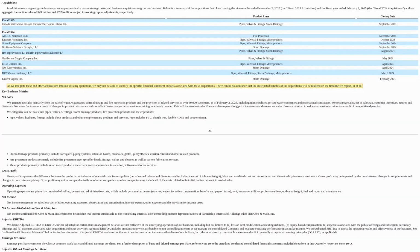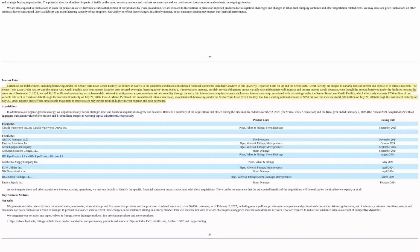They have quite a bit of debt, most notably a senior term loan credit facility. They have outstanding loans totaling over $2.1 billion. While they've worked to manage interest rates with swaps, rising rates can still impact their costs. They pay quarterly principal payments on these loans, but the bulk of it is due in 2028 and 2031.